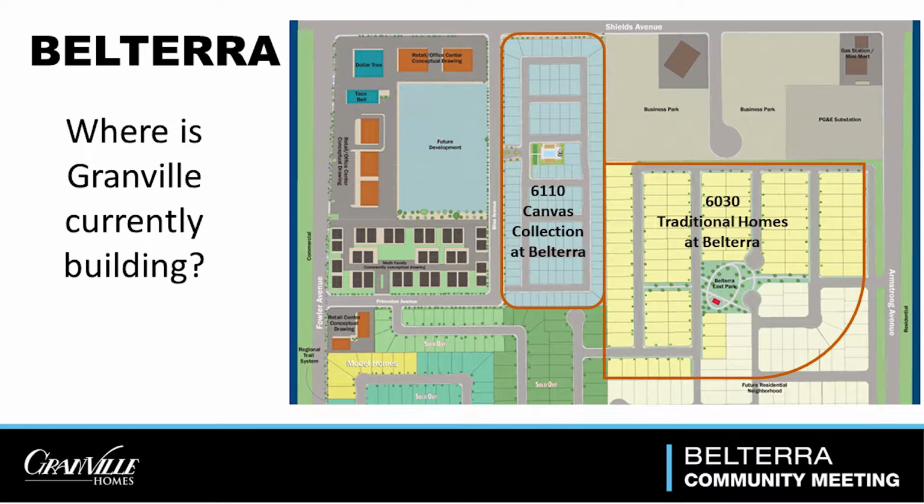So this is Princeton. It's on the corner of Princeton and Fowler. It backs into Fowler, right in that empty field. They will look gorgeous. I mean, you know what we build. So can we get our website up? Our Belterra. I'm sorry, the Brookside Villas.